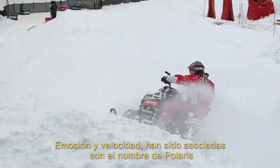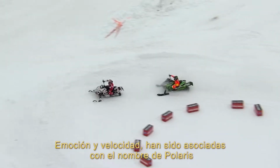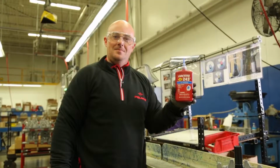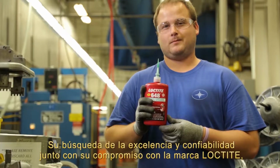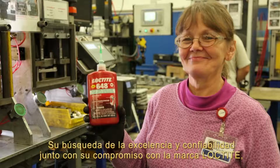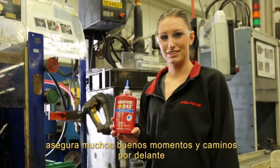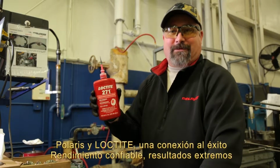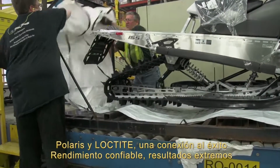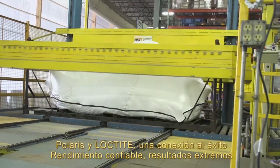Thrills, excitement, and speed are what have become associated with the name Polaris. Their pursuit of excellence and reliability, along with their commitment to the Loctite brand, ensures many good times and rides ahead. Polaris and Loctite, a connection to success. Reliable performance, extreme results.